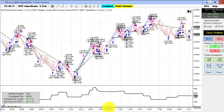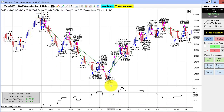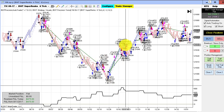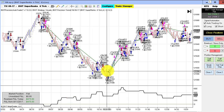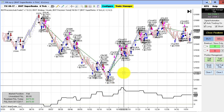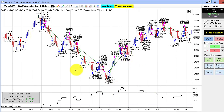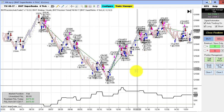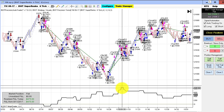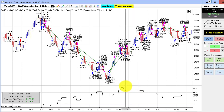Okay, looks like we had some decent action in the Dow. We had an equity high of about 850. Quite active in trades here on the Dow E-mini contract. We settled at 475 for the day, but our equity high was almost twice that. So there is also something to be said for what times of day you trade. As you can see here, this hit its equity high within the first couple of hours of trading.